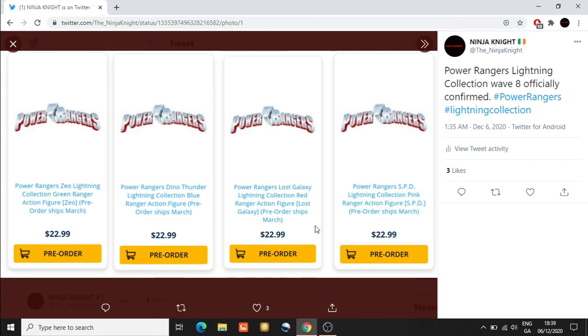So let me know what you think about this wave. Is this something that excites you? Is it something that makes you think, pass, I'm going to wait on this? Is there a specific season that you're just collecting? I know a lot of people are collecting just MMPR, just Zeo, just SPD, just Dino Thunder. Or is there something that's going to make you say, look, I'm really interested in getting involved in these ones?